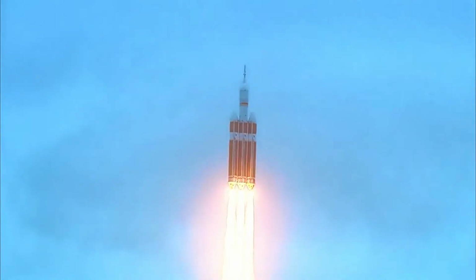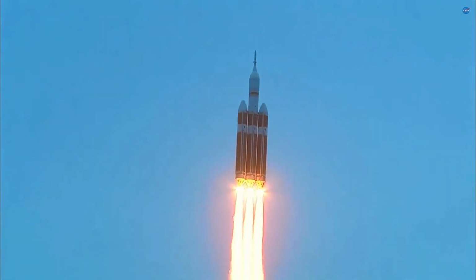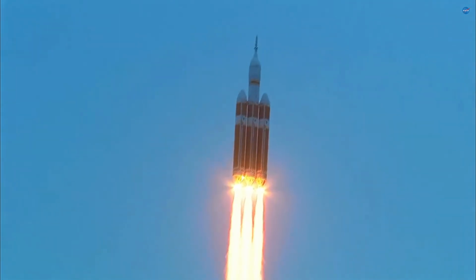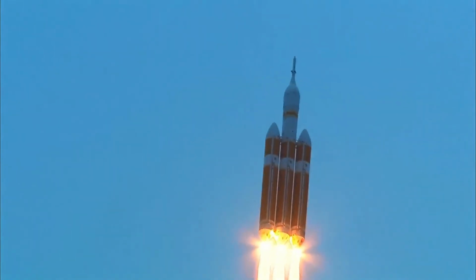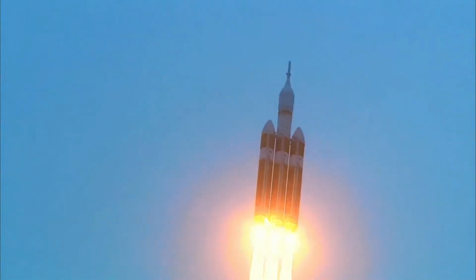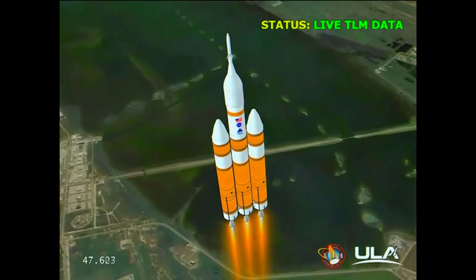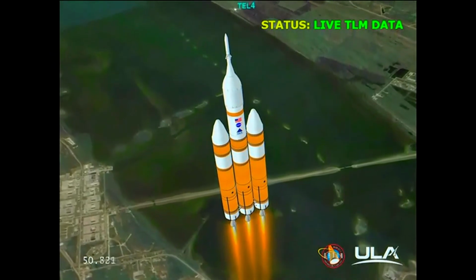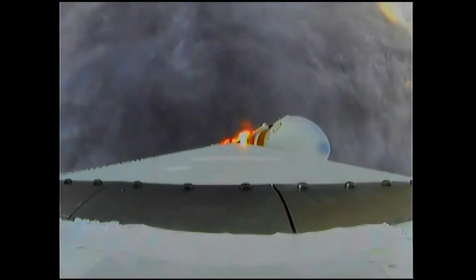Good engine control on the first stage. Passing 25 seconds. Velocity 1,341 feet per second. Passing 31 seconds, still looking good. Good engine control. Good chamber pressure in all three boosters in the full power mode. 40 seconds in. Standing by to go to the partial thrust mode in the core. And we have partial thrust command in the core. Core chamber pressure beginning to drop as expected as we're coming up on the 1 minute mark. Mark, 1 minute into the flight. Still looking good. Good chamber pressure in the core booster in the partial thrust mode. Good chamber pressure in port and starboard in full power mode.